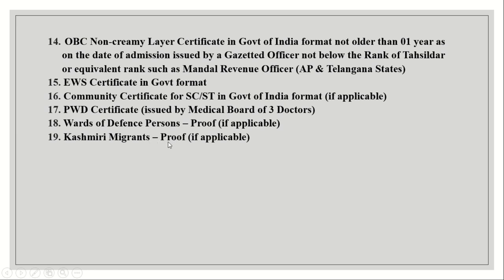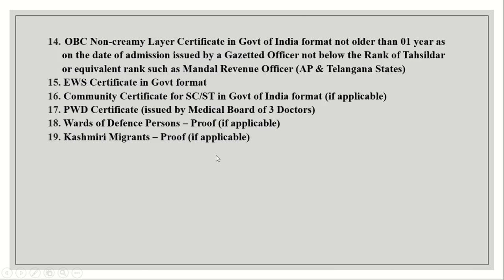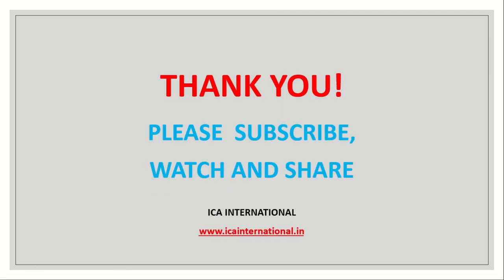So these are the various documents required for admission. Just keep it in mind. Of course, keep in mind that along with the originals, you must take copies for yourself, and you can always bring more copies of the passport size photographs. So these are the various documents required during the time of admission.